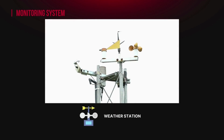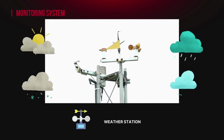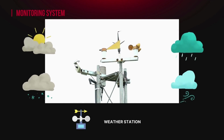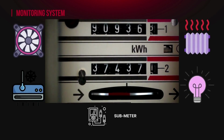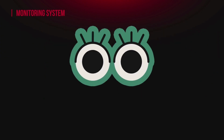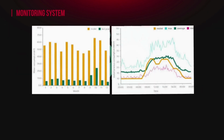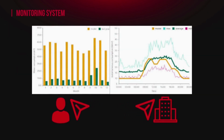A weather station is installed on the roof to measure atmospheric conditions so the building can quickly respond to adjust the use of energy, especially for HVAC. To monitor the use of energy in the building, submeters are installed on all major energy consumption systems. This includes space heating, hot water, and cooling. A display screen in the central foyer shows real-time energy consumption data. Monthly energy reports are produced and shared with both internal building users and GSK.